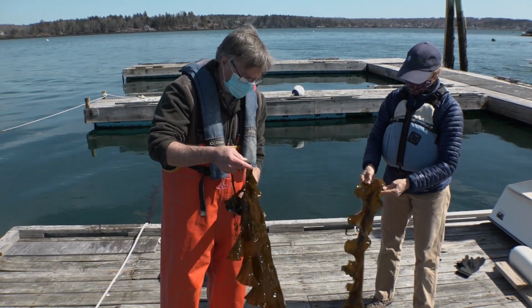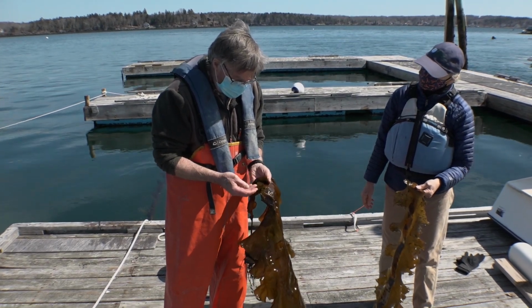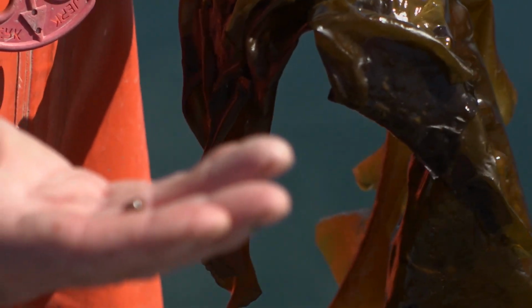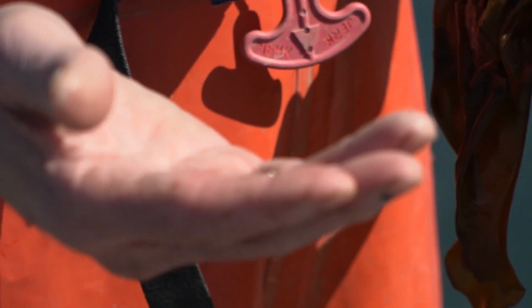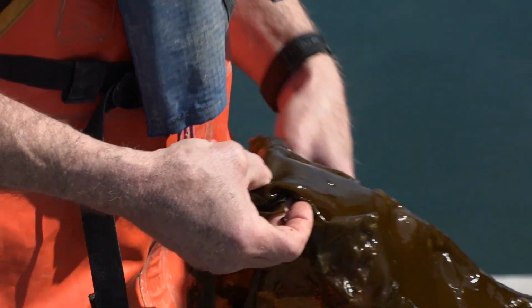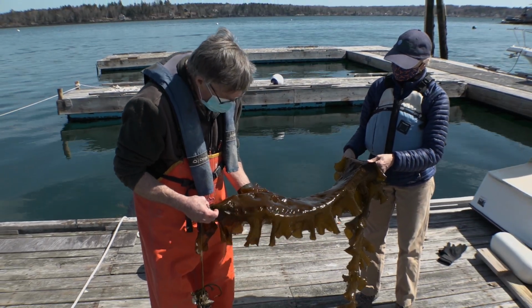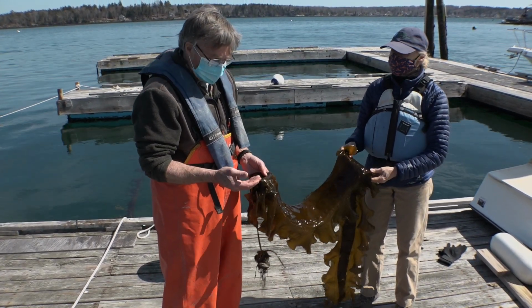Something else I just noticed while I was talking to you here, this kelp has kelp snails. This is a snail that grows just on kelp, and it doesn't get much bigger than that. It may get twice that size, but it's a little snail that makes its home. There's a couple of them there on the kelp, and it feeds on the kelp. I don't know that they made this hole here, but often you can see places where they've been feeding on the kelp.